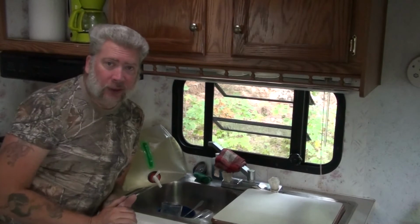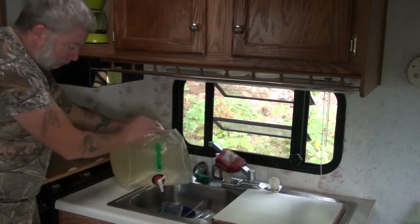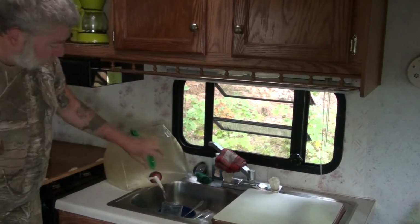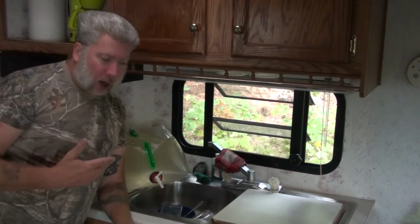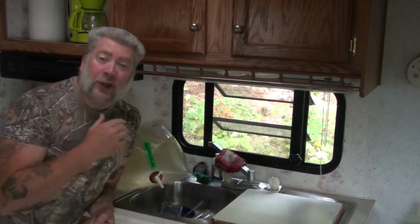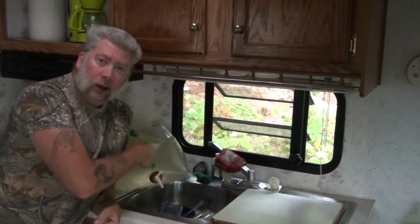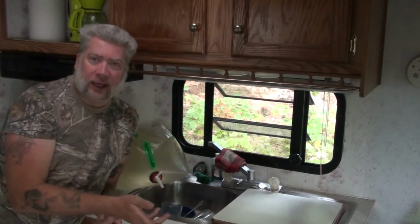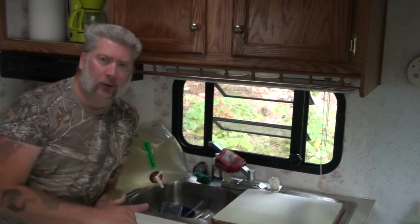So I have, can you see that? Yes. I have a big water container, a big water bag, and that gives me all of my washing water. We do have a well here, and that's where I get this water. But he hasn't had it tested. I don't even know when the last time it was tested, so we don't drink that water. We bring in our own drinking water.